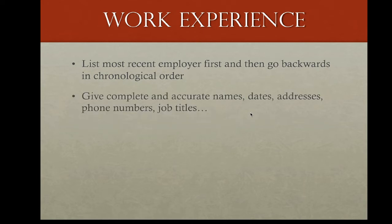Make sure you completely fill in the information. A big one is accurate names. A lot of times I see people that will say, well, I know my boss's first name, but I have no clue what their last name is. This is the time to find out. Don't put in that you worked for Bob. What is Bob's last name?